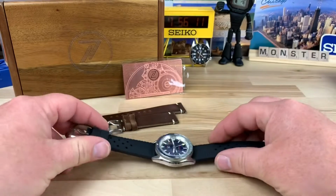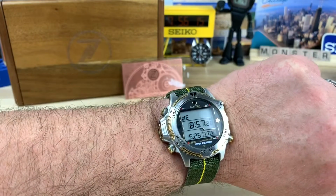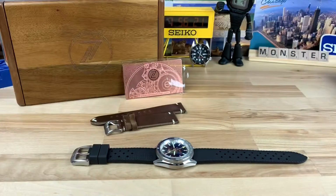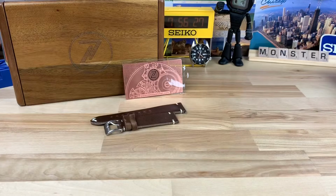Let me give you a wrist shot. Well, I'll tell you what I'm wearing right now. I'm actually wearing my Citizen Hyper Aqualand on my Erika's strap, but I'll pop this guy off and I will put the limited Zelos on my wrist so you can see what it looks like on the 7.25 inch wrist on the Tropic strap. This is actually the first time I've put it on.